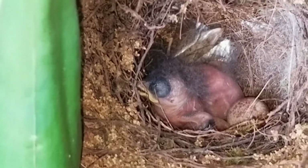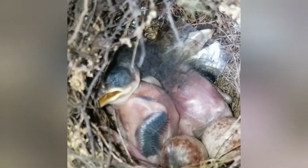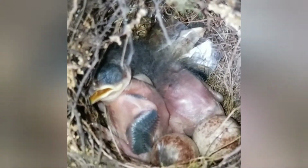They leave the nest. Hey, birdie. Hi. Wake up. Oh, that's not one back. That's paper back there, isn't it? At the very top.